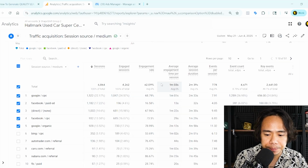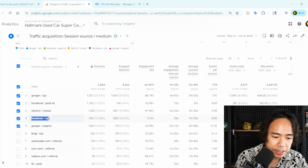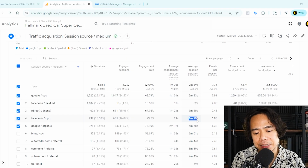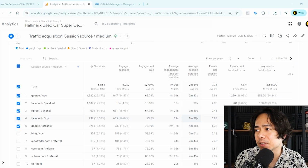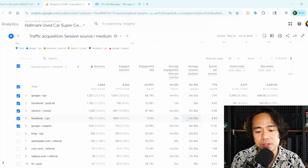What you want to really look at is your time on site, average session duration. Look at this. The people that came in through this campaign only spent an average of 32 seconds on the vehicle detail page checking out the car. When you look at Shapeshift's campaign, this is us, number 4, they spent 1 minute and 29 seconds on that same page. So you're talking about 3 times more interest, 3 times longer spent on these pages from our campaign than the other vendor's campaign.